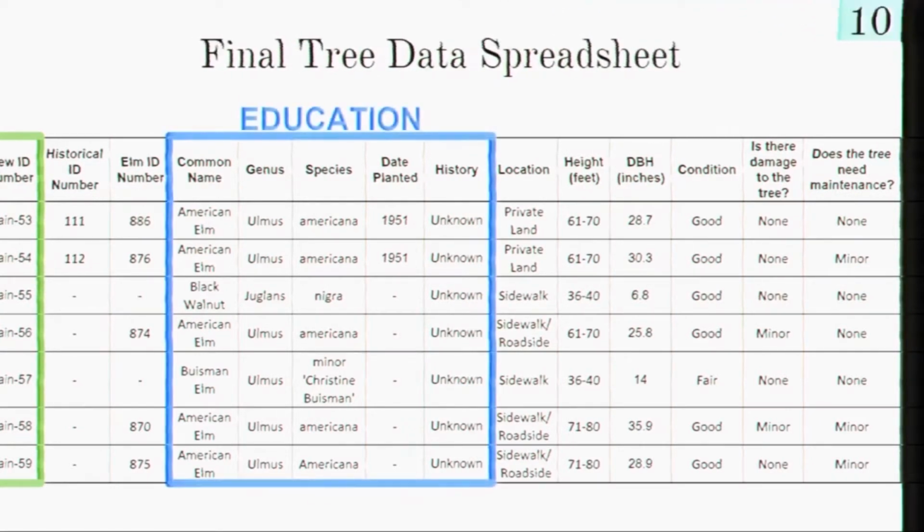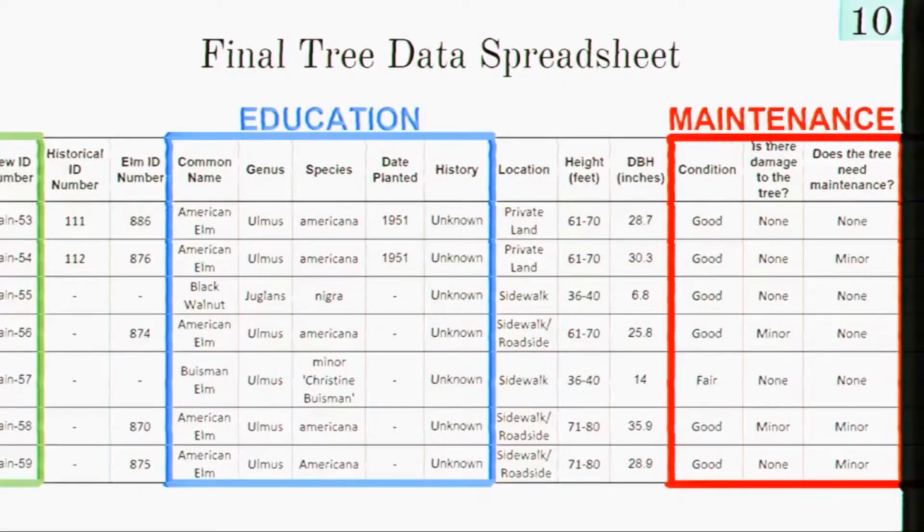And so it became increasingly important as time went on to keep track of the different attributes we recorded, mainly based on both educational related data, such as the species, genus, and common name, and historical facts like the date planted, as well as maintenance related attributes such as the tree condition and whether it needed maintenance in general or not.